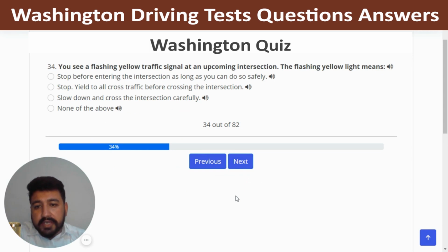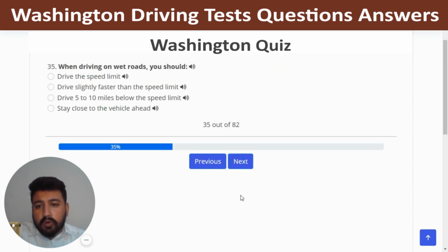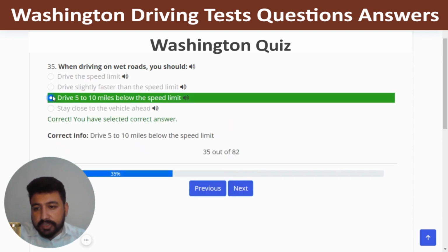You see a flashing yellow traffic signal at an upcoming intersection. The flashing yellow light means, the right answer to the 34th question, slow down and cross the intersection carefully. So I'm going to click on the third option. Correct. And next. When driving on wet roads, you should drive 5 to 10 miles below the speed limit. So again, third option. Correct.